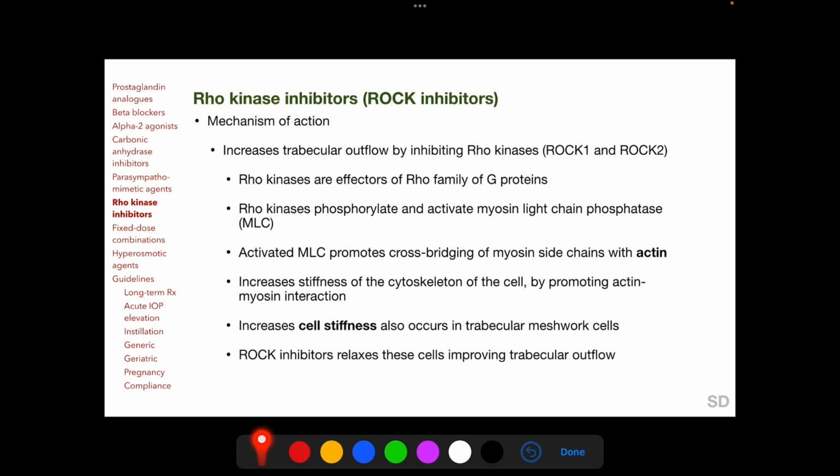Rho kinase inhibitors or ROCK inhibitors are a new group of drugs available for treatment of glaucoma, and they lower intraocular pressure by increasing trabecular outflow by inhibiting the enzymes Rho kinases. Rho kinases, by promoting cross-bridging of myosin side chains with actin, increase stiffness of the cytoskeleton of the cell, and this increase in cell stiffness also occurs in trabecular meshwork cells. Rho kinase inhibitors, by inhibiting Rho kinases, relax these cells, thus improving trabecular outflow.